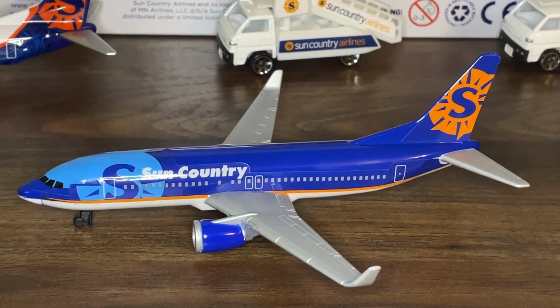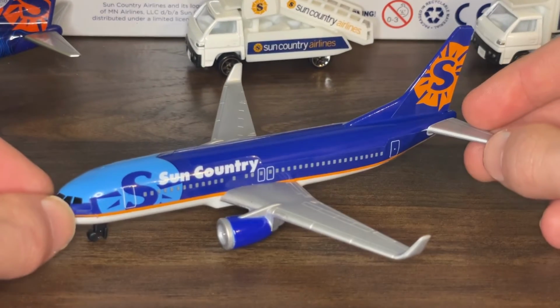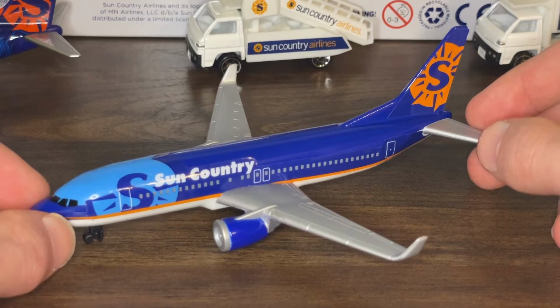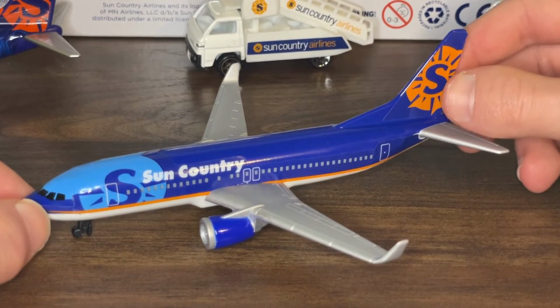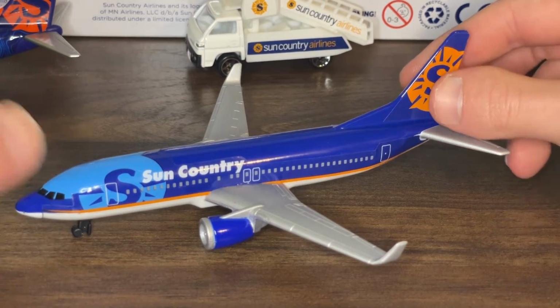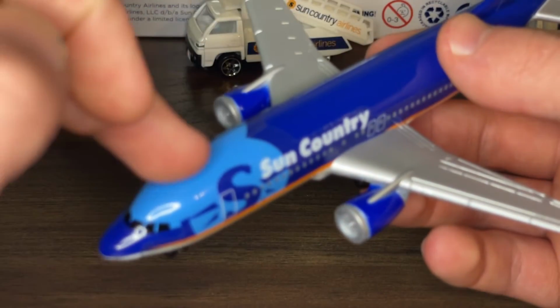So yeah, really great Realtoy model right here. Like I said at the start of the review, just be careful whenever you are taking it out, because the paint on this model is very thin, especially up here. You can really tell.